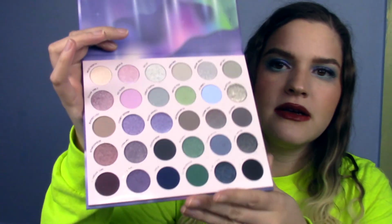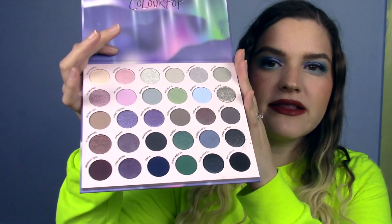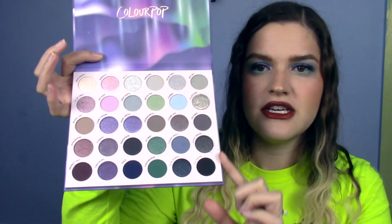Speaking of color pop, the Aurora Strike palette. It's just the packaging. I know it's the Northern Lights, but it gives me very winter vibes for this one. And the color story also includes, like I said, the purples, the blues, the grays, and I like this one too because it goes from a lighter pastel gradient to your deeper shades all the way down.